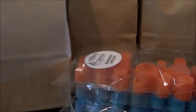So London Fog reminds me of Lush, is what it is. I think it's got jasmine and ylang-ylang. I don't ever know how to pronounce that. But you have to like jasmine, I think, to like this one. And oh, I love this.